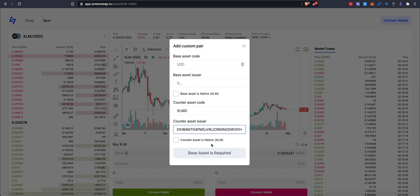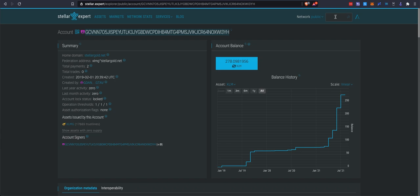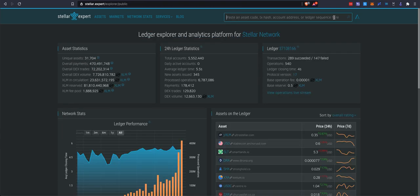Right, is this native? No, it's not XLM, it's XLMG, so we don't need to tick the box. Right here, we've got the base asset. So we come back across and we say to ourselves, all right then, which one now do we want to pair? In fact, I've got another one open, I think, yep, perfect. Which one do we want to be pairing? And I'm thinking, well, I'm going to go with Brave.